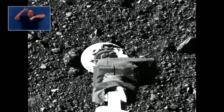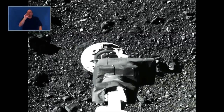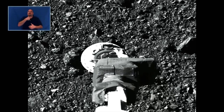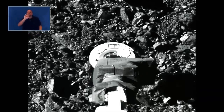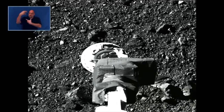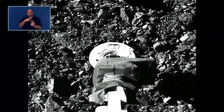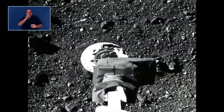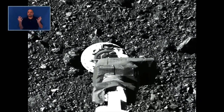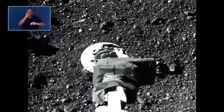We sense contact with an accelerometer on board, and that told the spacecraft to fire the gas bottle, which then released nitrogen gas under the TAG-SAM head, which mobilized material, we hope, into the TAG-SAM head as well as outside the TAG-SAM head. The two things that we're really examining in detail now that we have these incredible images is the response of the TAG-SAM head to the surface and the response of the surface to the TAG-SAM head itself.